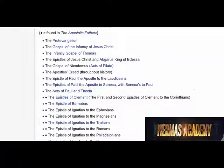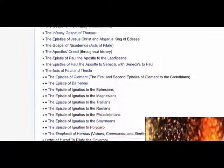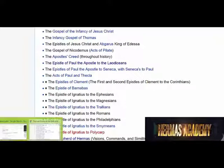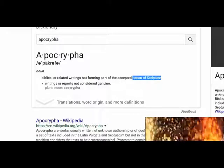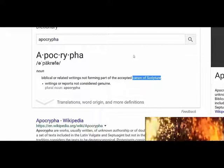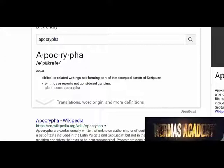And you say, well, why aren't these books included in the 66 books? It's because they weren't canonized. So makes you question, well, what does canonized mean? Okay. Well, the Apocrypha, which this book is one of the Apocryphal books, the word Apocrypha means biblical or related writings not forming part of the accepted canon of Scripture. So that should make you wonder, okay, what is the accepted canon of Scripture?